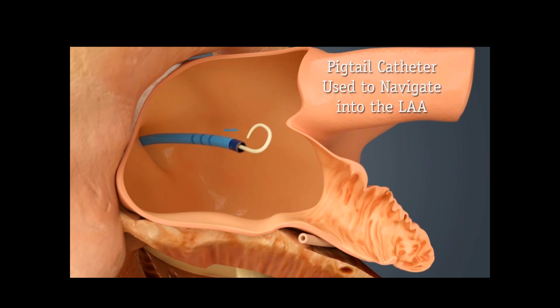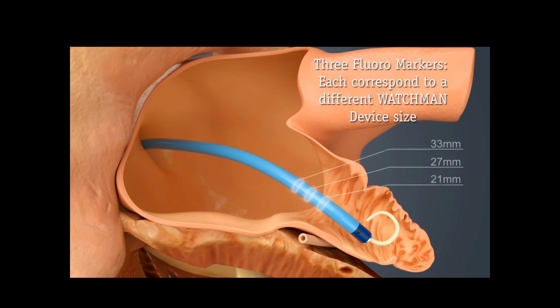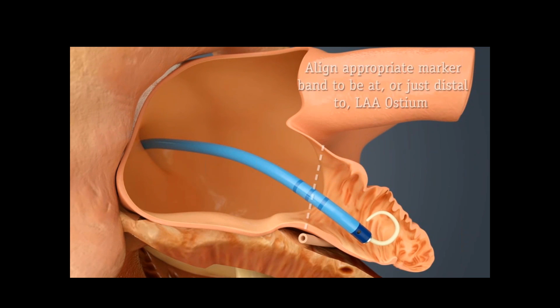The important part is this structure is really thin. It's paper thin. You can see a light through it if you illuminate it. We measure the size we think we need. It's available in a variety of sizes. We want to be aligned at the left atrial appendage ostium. We don't want to be too deep. We don't want to be too far out. We want to be exactly there.